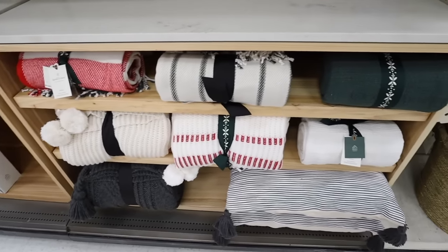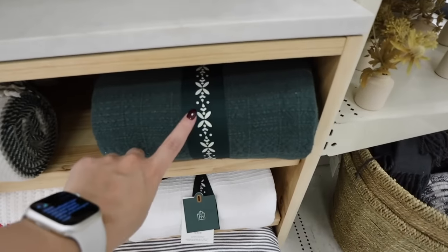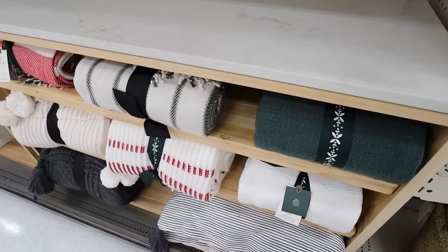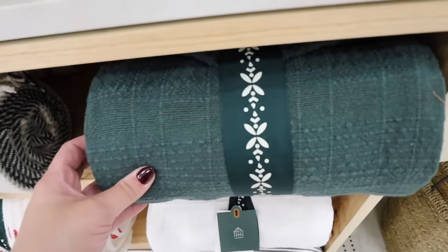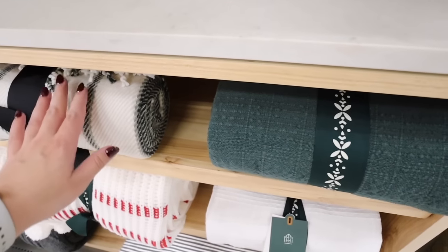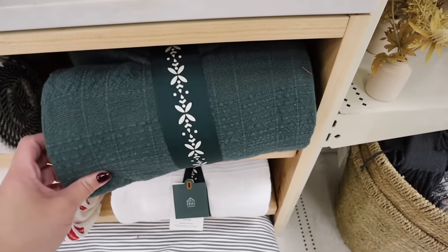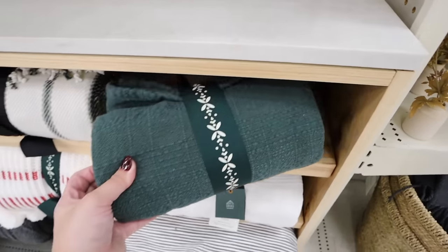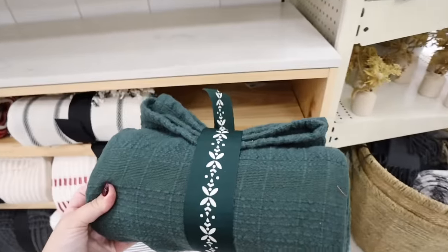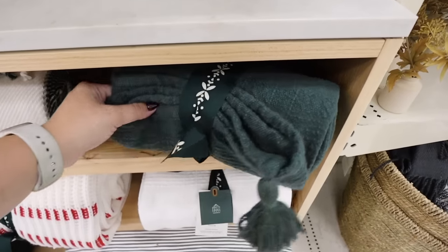There are new Christmas throws as well, and I do love the ribbon that they're using on these this year. These are perfect for gifting as well. These are $19.99. First up, they have this linen-y type material. It's definitely not as soft as some of the flannels, but this is a really beautiful green color. It actually perfectly matches this pillow that we were just looking at. So if you're trying to find a matching set, they have this as an option.